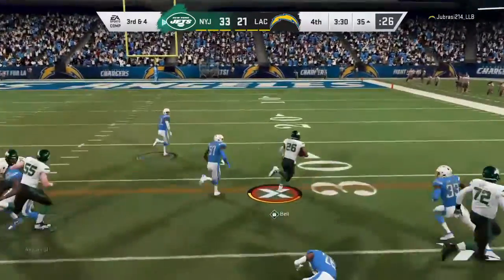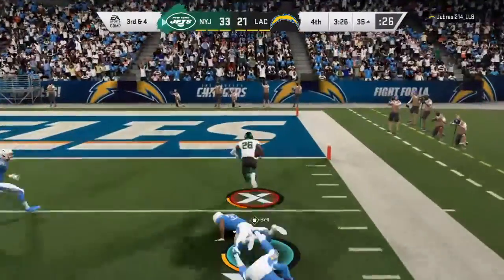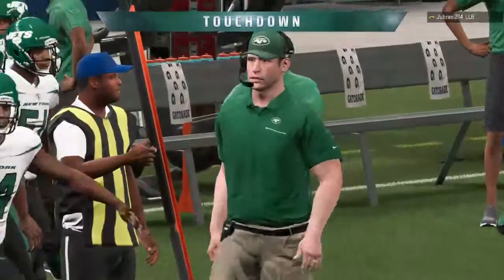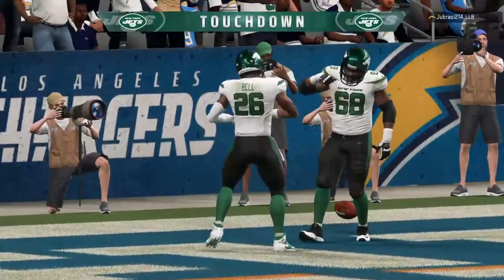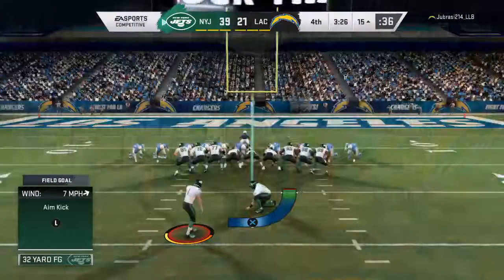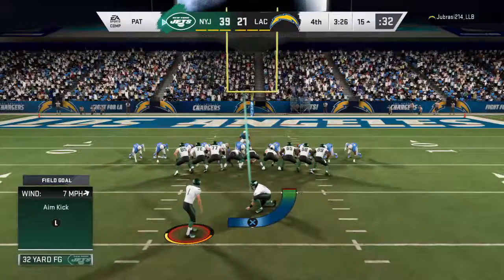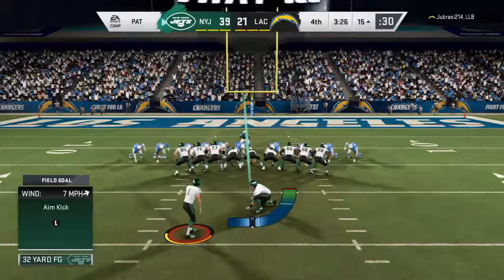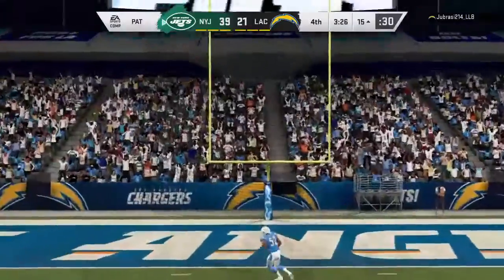On 3rd down, here's Bell. He'll get the 1st down and more inside the 20. Really? And all the way in. Touchdown, New York. Le'Veon Bell, his 2nd touchdown of the night. And the Jets find a way to stretch their lead. So they went to the ground game on 3rd, hoping to pick up the 1st. They also picked up a touchdown.